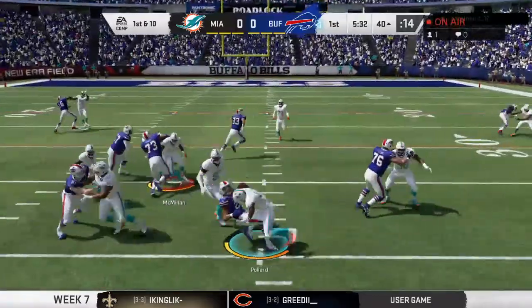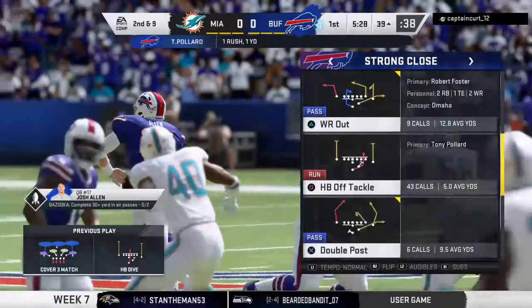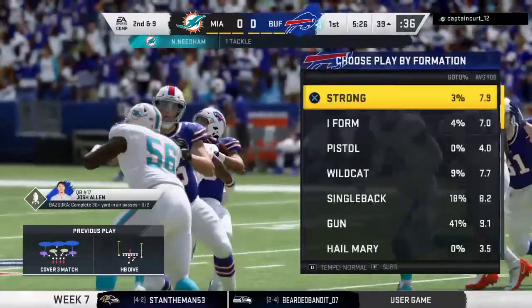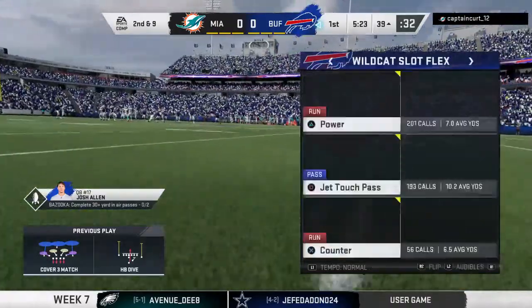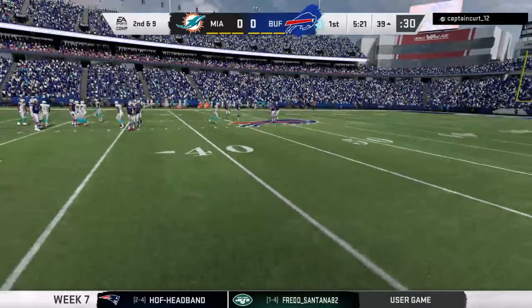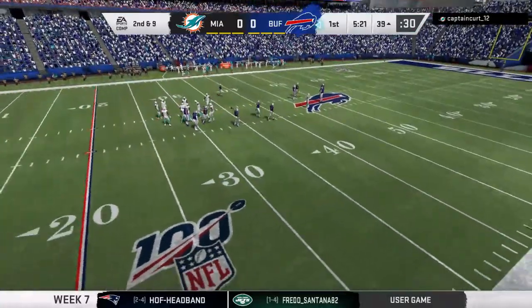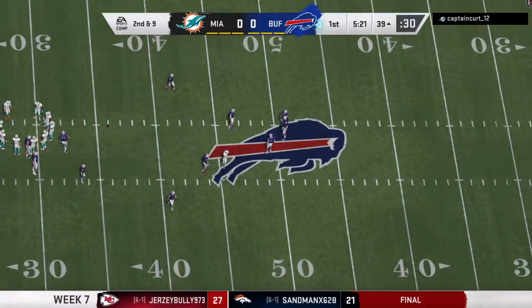A run for Tony Pollard, the Memphis product. Just a yard on the pickup there, and it'll bring up a 2nd and 9. They tried a quick hitter inside, but that one was swallowed up, because what they're hoping is those big defensive linemen will take the bait and move laterally and open up a crease that they can run through. Didn't happen on that play.